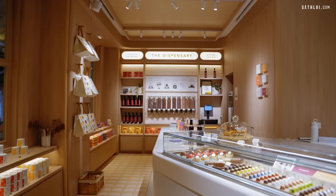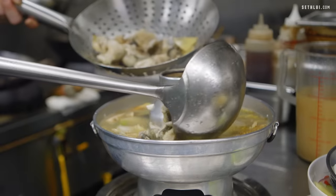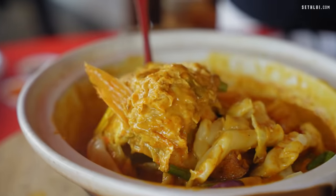What's your favorite thing? I would have to be super basic. Mr. Bucket. Favorite. I just love the environment a lot. Coffee. I like TOTO Seafood. That's very like your vibe. Like the steamboat soup. Oh God. The curry fish head. Mm.